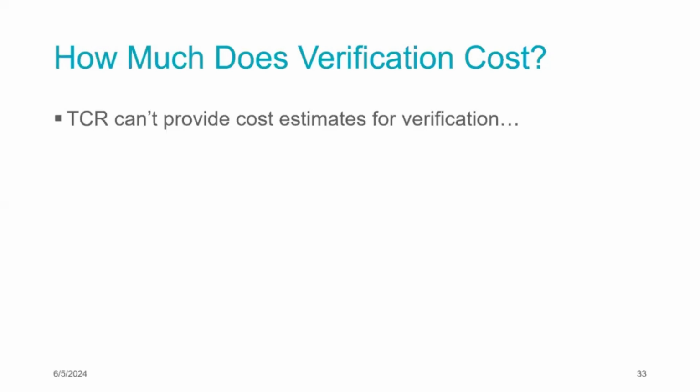We don't provide cost estimates for verification for a couple of reasons. Number one, we as a greenhouse gas program do not ourselves provide verification services, so we can't really estimate how much something should cost. Also, the contracting is done confidentially between the organization and the verification body. So we are not able to disclose cost estimates between organizations that contract for a verification.